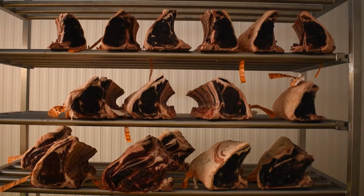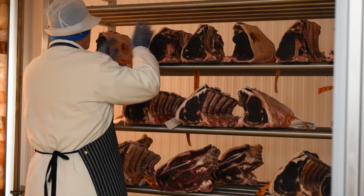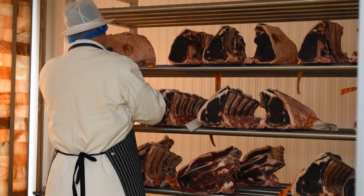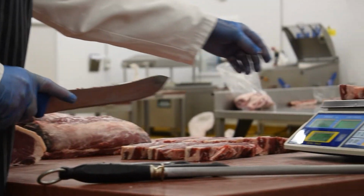The whole process of dry-aging beef with the Himalayan rock salt is quite rare. There are a handful of butchers all over the world doing this process. So we at Pilgrim Foodservice are looking to bring this to our customers at an affordable price so that they can enjoy the steaks that have been typically reserved for top hotels and restaurants across the world.